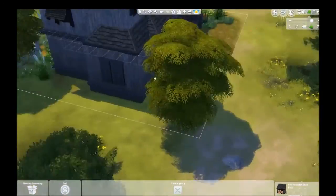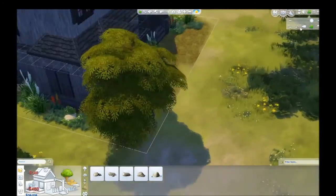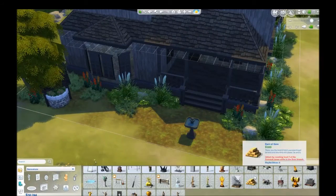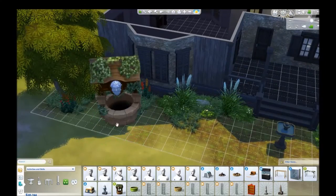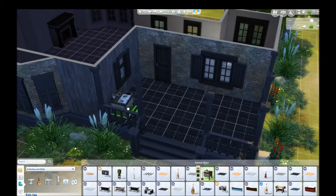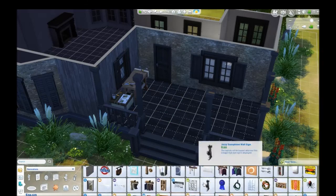I decided to put a little well back here, but then I remembered when I was looking through the catalog that we have the actual wishing well, so I do believe that I switched it out for that because it looks a little more spooky, which is what we were going for. On the porch, oh yeah, that's the well. That's the one I put there. On the porch, I just put in some workstations, pumpkin carving, and a woodworking bench.